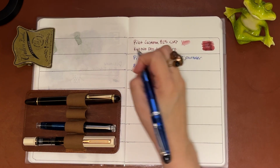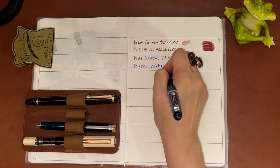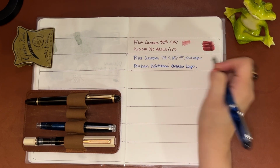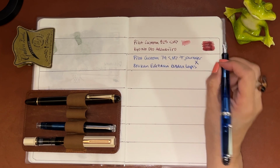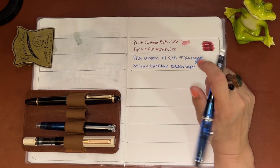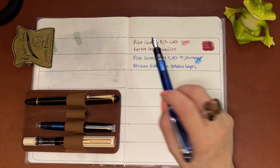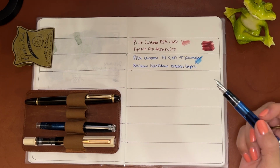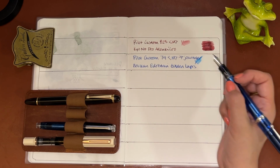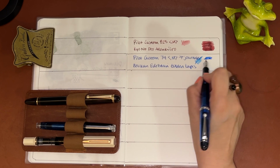Okay, so this is Pelikan Edelstein Golden Lapis. And like I was saying, I think this is a gorgeous ink. It is a gorgeous pen and ink pairing, and I do think with having fewer pens inked this month, it will be easier for me. I will be more likely to grab for this pen and ink pairing.